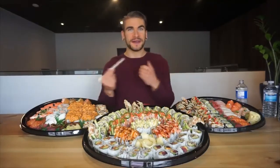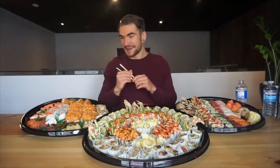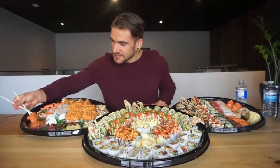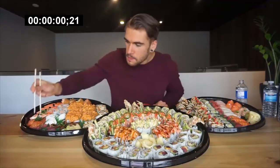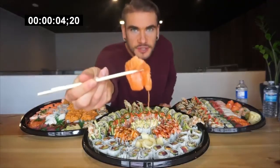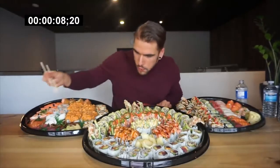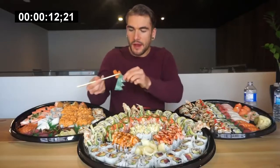All right, everyone, the only place to start is just to get started eating. I'm gonna start with some of the sashimi. I think this is a good place to start. Here we got my favorite, salmon sashimi. Delicious as always. We have some carrot hanging there. I'll see how much of this I can get through. This is gonna be a lot.